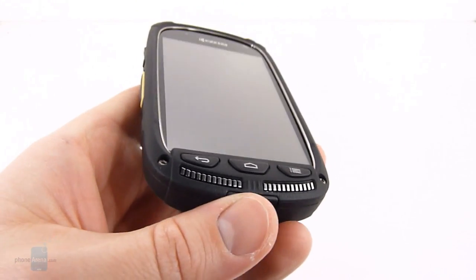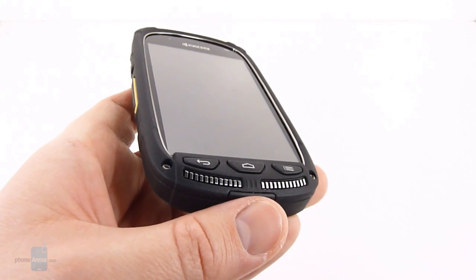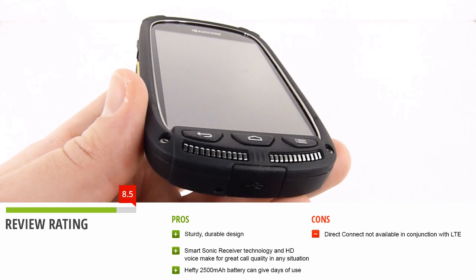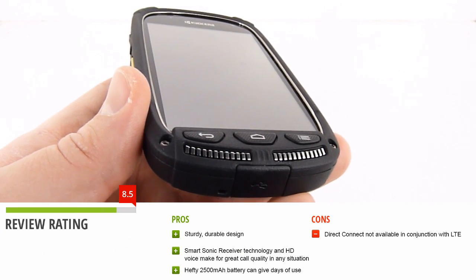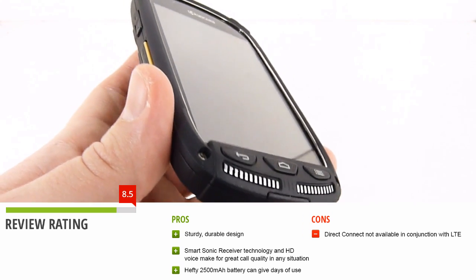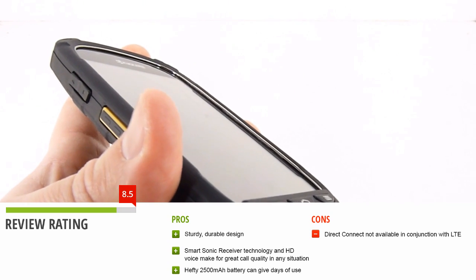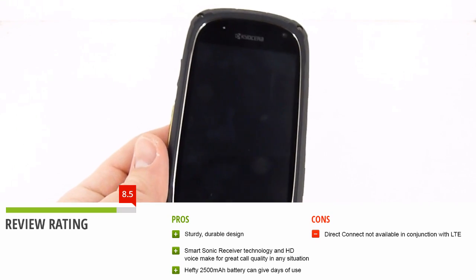And like we mentioned before, these front speakers are extraordinarily loud. One of the loudest speakers we've seen on any phone, and that makes it really conducive to using it on the job site or construction sites where it tends to be quite noisy. So all in all, we're really impressed with the design of the Torque. We're very impressed with the functionality, and on the whole, we are quite impressed with the device overall.